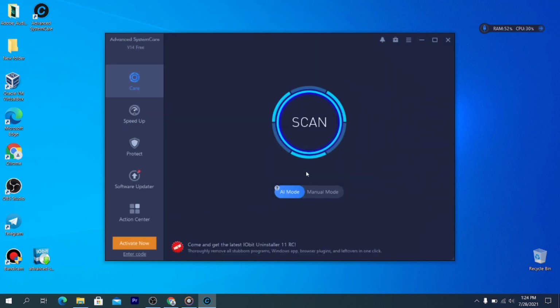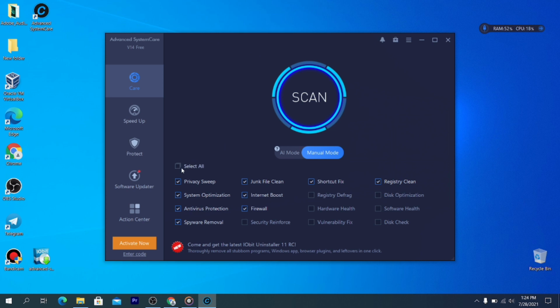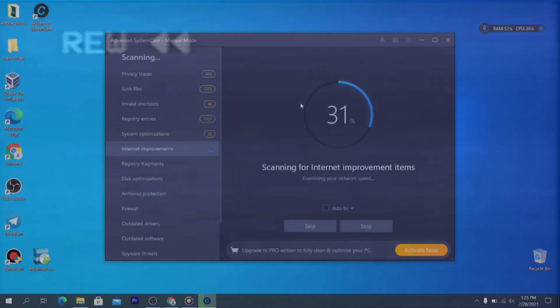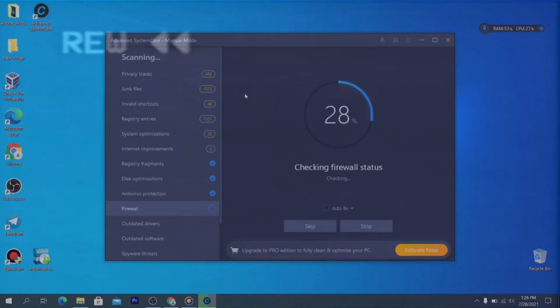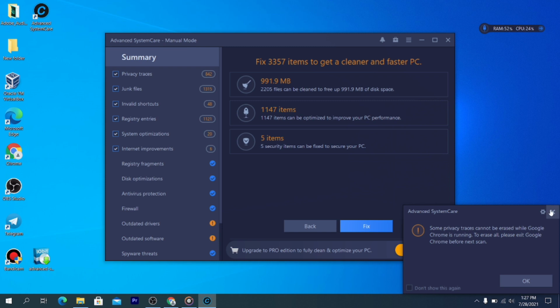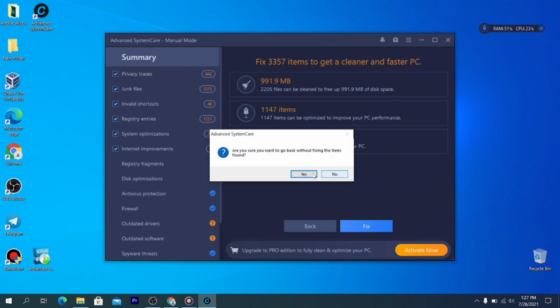Now let's see what happens in manual mode, especially if I tick all the boxes for all other possible areas. The number of issues detected is about the same. From this I presume that manual mode will be useful when you wish to scan for specific items. So this is the primary function of Advanced SystemCare.